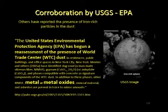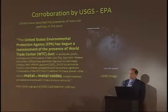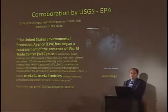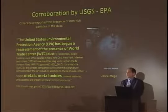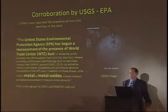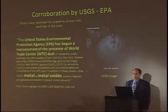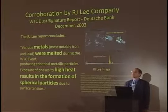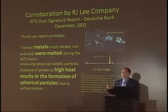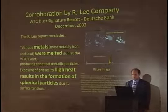Dr. Jones is not the only one who finds these iron-rich microspheres. The EPA finds them in all the dust in the toxicological studies they're doing. They have no idea where they came from. They don't report the results other than just a tiny bit. They're curious. They sweep it under the rug. It has only one possible formation, and that is from liquid molten iron under extreme pressure.